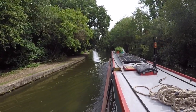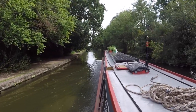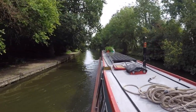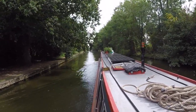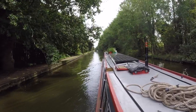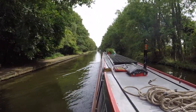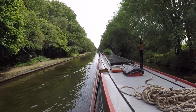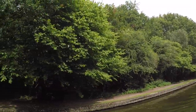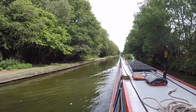Where we were moored yesterday at Rickmansworth, well, for the last 2 days, we were moored under a nut tree. Yeah, nuts all over the front. The squirrel had most of them. And that was quite funny, sitting inside the boat thinking, is it raining? Can't see it. And we looked outside and realised that it was actually these nuts coming off the tree. There's another one, look. Loads and loads of nut trees.